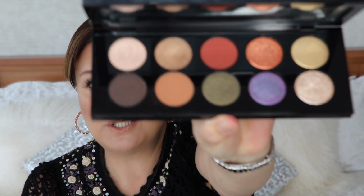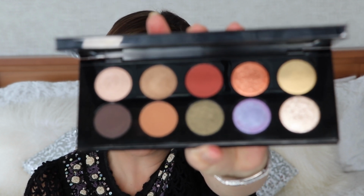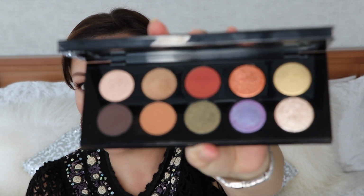Last but not least, I have two palettes from the wonderful Pat McGrath. This palette is gorgeous. This is the Mothership 6 Midnight Sun palette, and I am so looking forward to doing a ton of looks with this palette. It's got so many shades that I think you can mix and match and end up with lots of different looks.